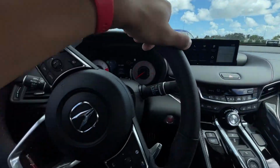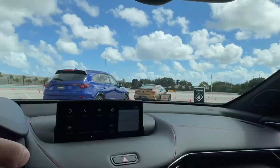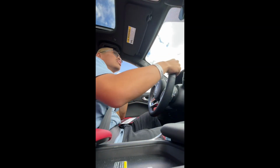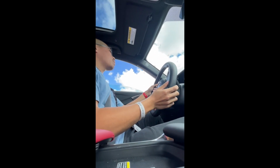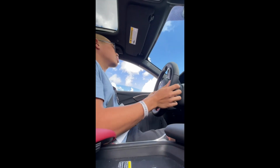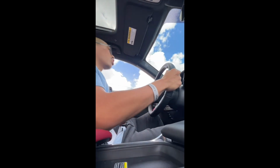We are inside the TLX Type-S. Oh, shit! All right, there's a tiger out. Yo, I'm so fucking excited. All right, let me put this down and actually use the wireless phone charger because my phone needs to be charged. Damn, this powertrain is fucking stupid, bro. We are in the TLX Type-S now, by the way. Yeah, no, I want this car so fucking bad.